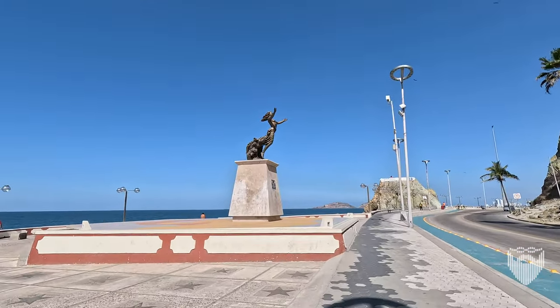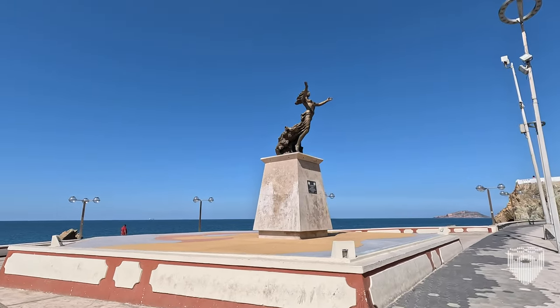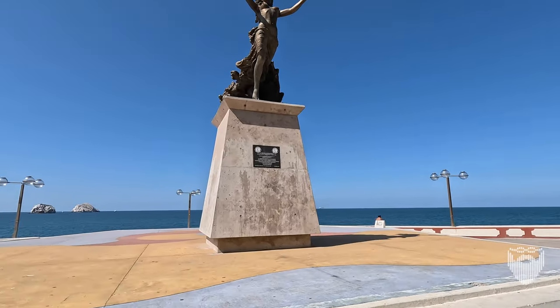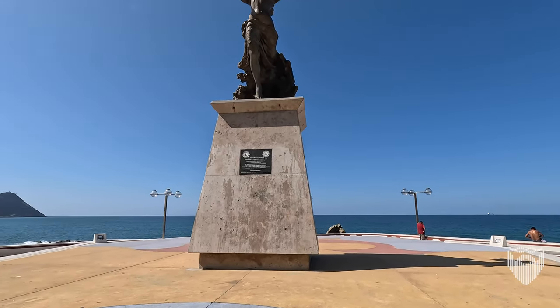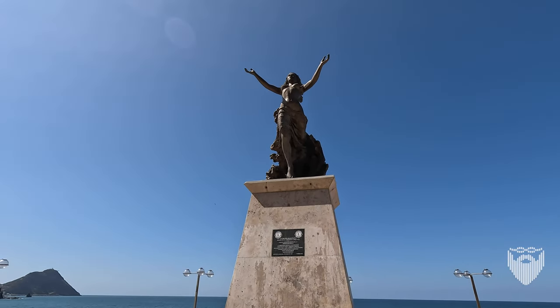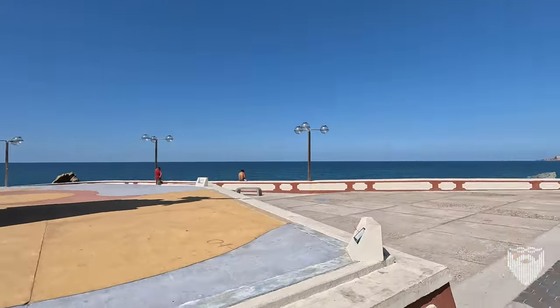This must be the statue of the siren or something. No, I don't know. Let's see. Oh, just the Mazatlanian woman. La mujer Mazatlateca. Mazatlaca. That's hard to say. Mazatlan is a hard Nahuatl word to add into other prefixes and postfixes.